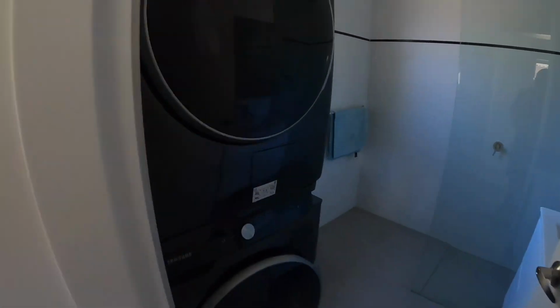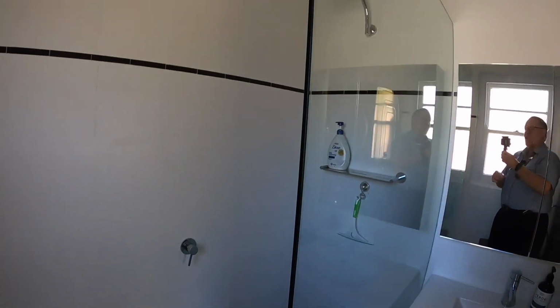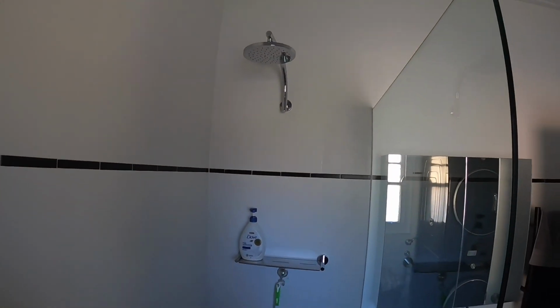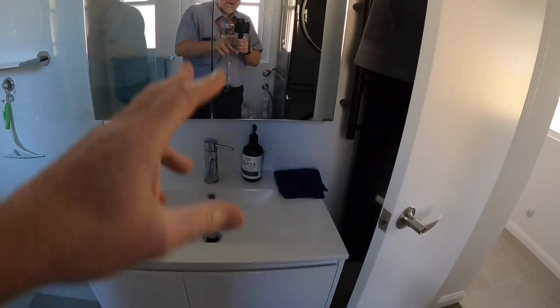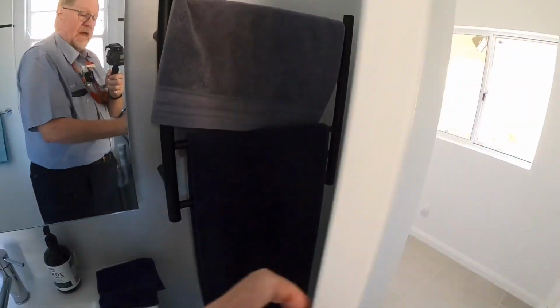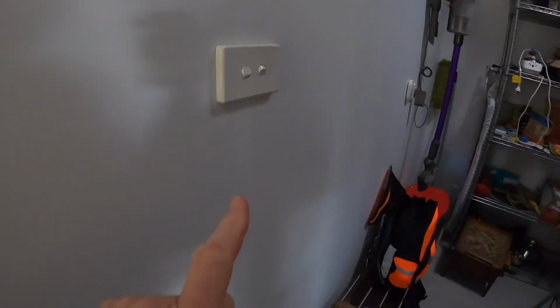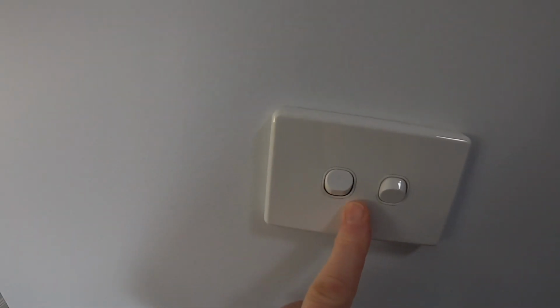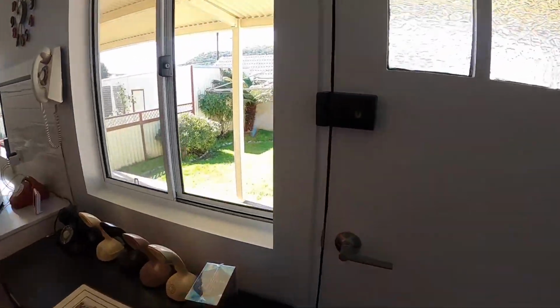Now it is my laundry, dryer, washing machine, but it's also my bathroom with just the glass panel and the walk-in shower. So easy as pie like that, and I love it. Oh, there I am again. Oh, yeah, my vanity, big shaving cabinet storage, and another heated towel rail behind there. Mine is turned on because I use it all the time, and the isolating switch isn't in the bathroom, it's actually around here in the pantry. So that's the pantry light, and that's the switch for the heated towel rail.